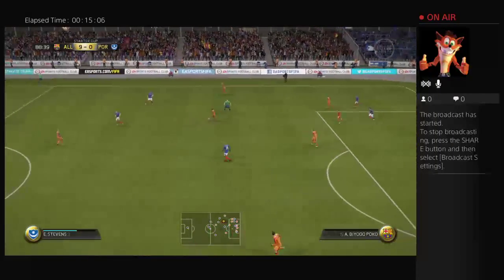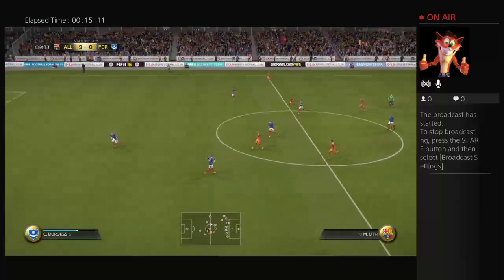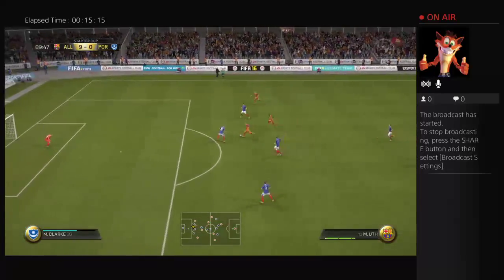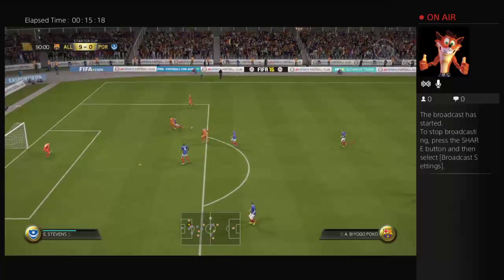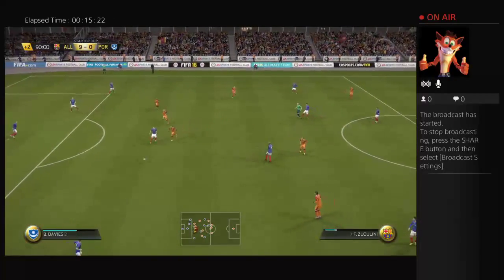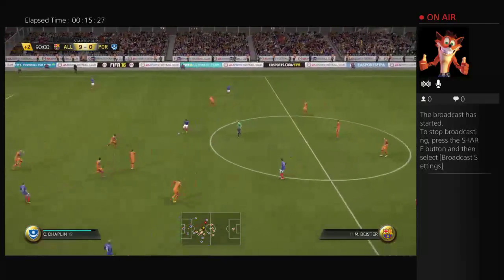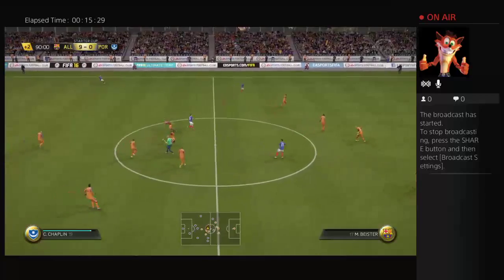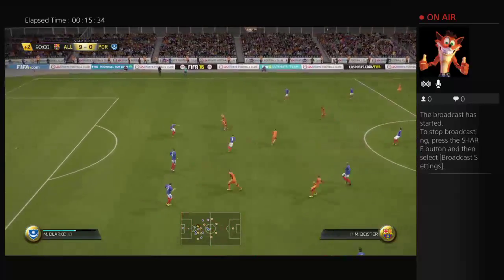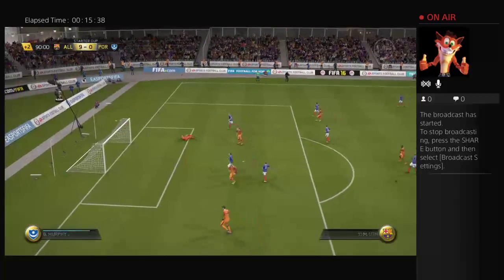Zuccolini. Oh, come on, 10-0. And shoots! Oh, excellent blocking there. Brilliant technique in the tackle. Maximilian Beister. He's got his shot off now. Oh, God. Terrific stop.